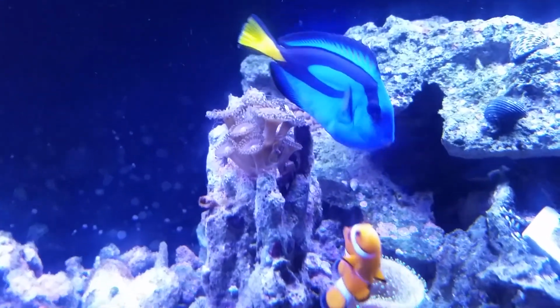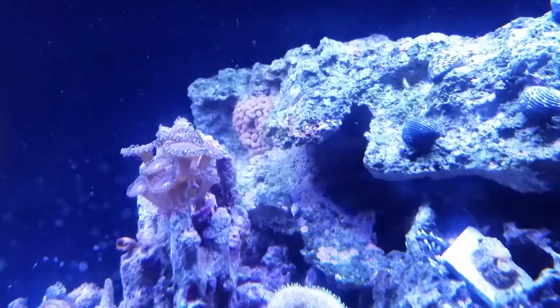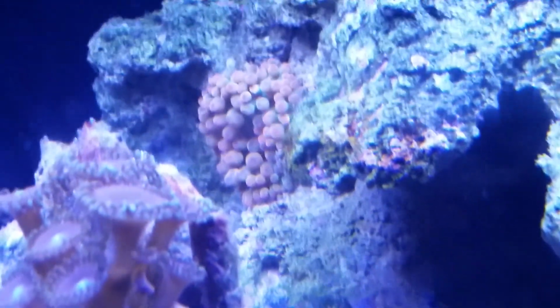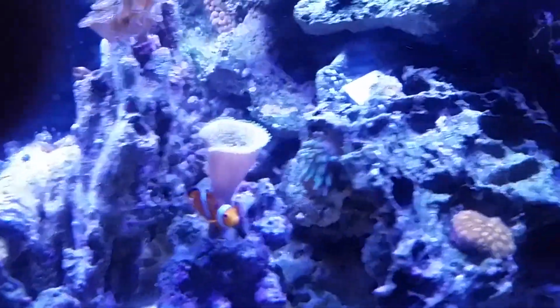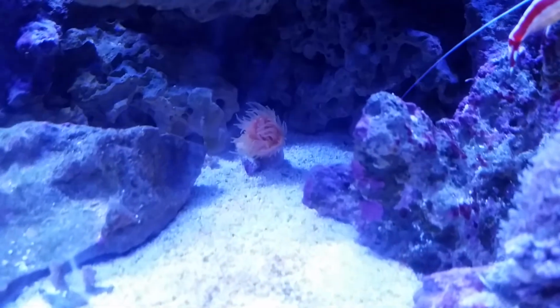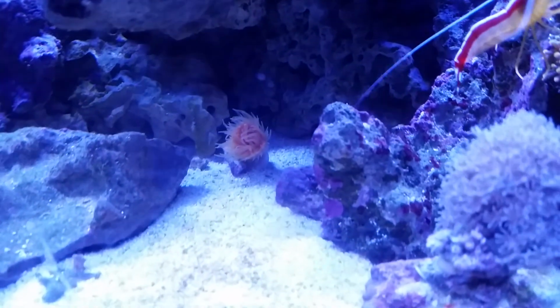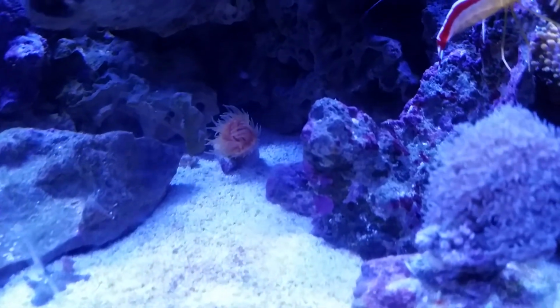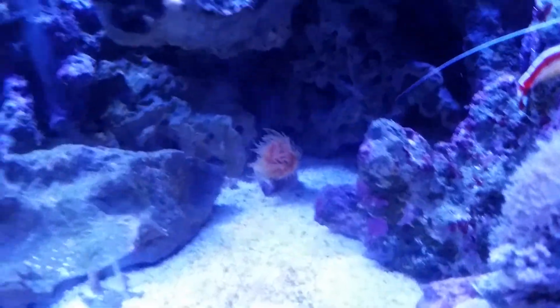Got the Midnight Moon doing great. That rainbow nem back there doing great. I also picked up a Tetraphilia. It's essentially the same as a sun coral, except it isn't completely nocturnal.